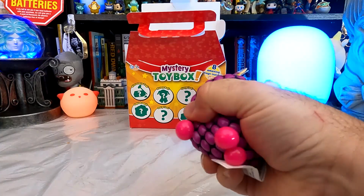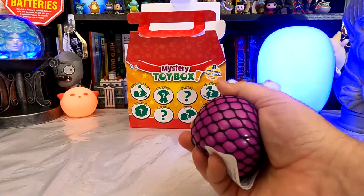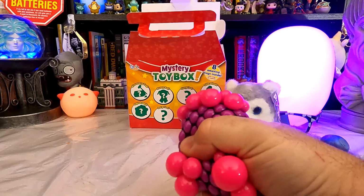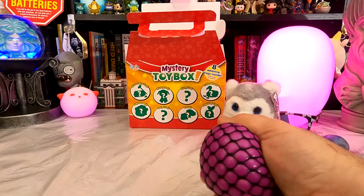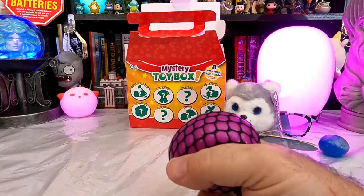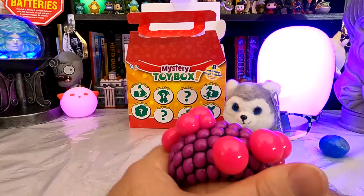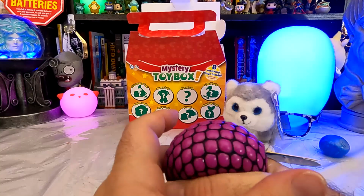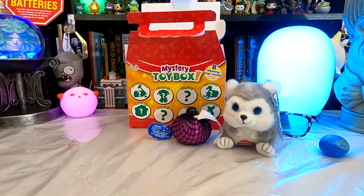And given that it feels exceptionally cheap, I'm not going to do too much with it here for fear of it splattering on the camera. But yeah, isn't that pleasant? It doesn't even go evenly. I'm trying to squeeze it, trying to get it to go through all the holes, but it doesn't. It just goes out some holes more than others, and some holes not at all. But yeah, that is our squish ball.